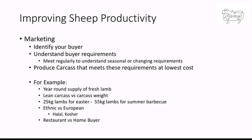So first of all, look at marketing. It's sometimes not obvious who the best buyer is for our lambs. So it's important to look around, and whether you're starting up or changing or expanding your operation, understand who your buyer is going to be and meet with that buyer to understand what their requirements are, and recognize that their requirements may not be fixed throughout the year, that there will be certain times of the year when they want a smaller carcass or a larger carcass or a leaner carcass.